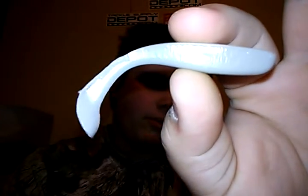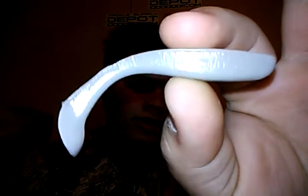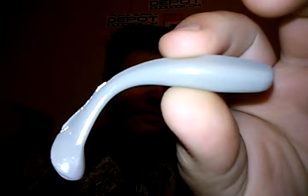Next, the old minnow gray color. The minnow gray was a discontinued color, but before I discontinued it, I actually caught a couple crappie on this color in the 2-inch swimmer. Personally, I like that 2-inch swimmer in this color. My dad likes the 1.5 in this color. He's caught a couple crappie on that, mainly bluegill and small bass, though. But the 2-inch swimmer was a pretty good bait in that minnow gray color.